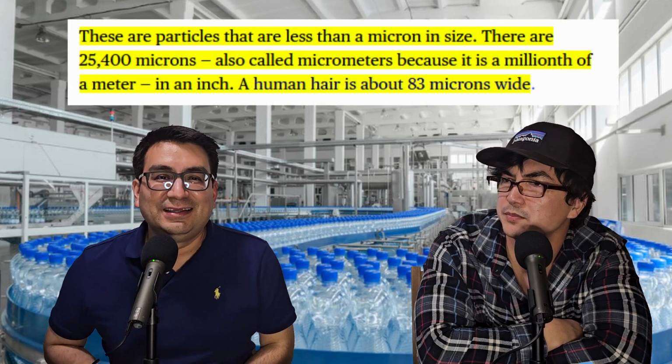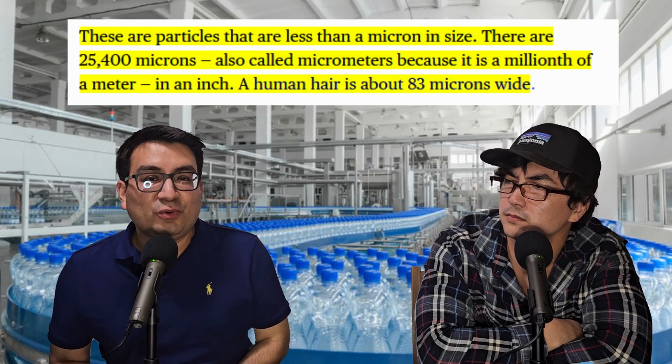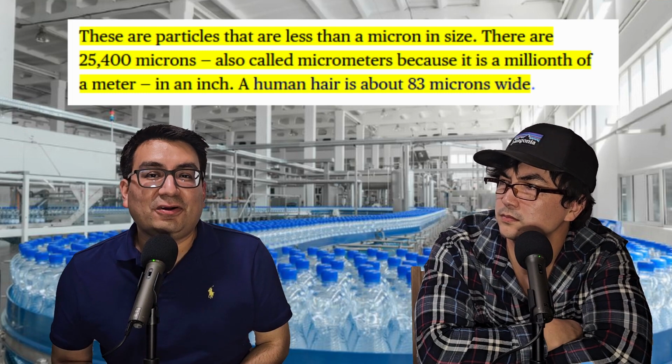The other thing I wanted to say is that these particles are less than a micron in size. Well, that is small. There are 25,000 microns, also called micrometers because of their measurement, in an inch. It's less than a human hair. Makes sense. So it's super tiny.